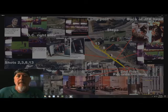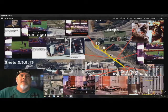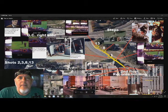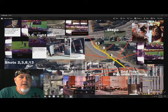Now, shots 2, 3, 8, and 13 came from the 2nd floor of the county records building, because these shots came in from the left going out to the right. Okay, and it was all taken from the left side, left going out to the right. Now we have photographic evidence to show these shots make it striking the steps right up here.